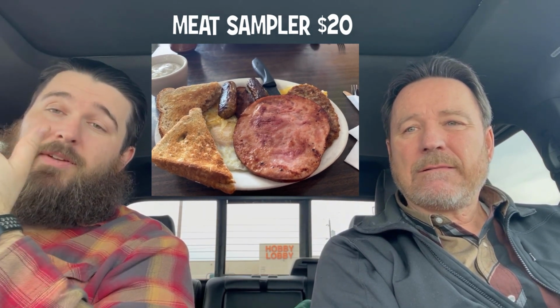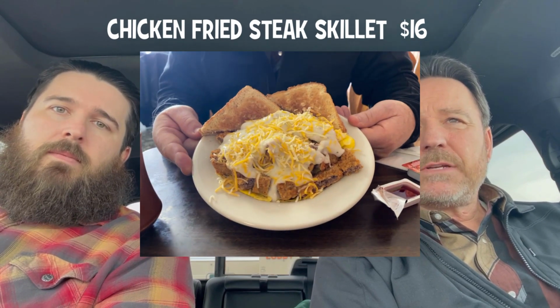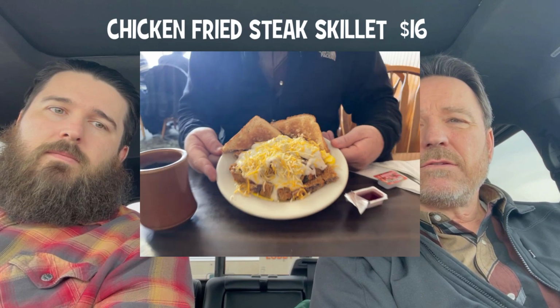So one thing I definitely know, as compared to the last restaurant you guys saw back in episode one, was the hash browns I don't think were as good. They were undercooked. Like they needed to be cooked longer or something going on there. How'd yours, what'd you end up getting again? I got the chicken fried steak skillet. It's all chopped up, it's deep, it's stacked. Yeah, the hash browns could have had another minute on the griddle.